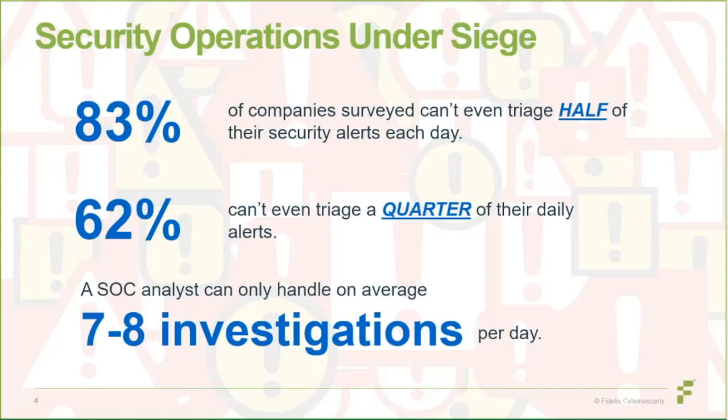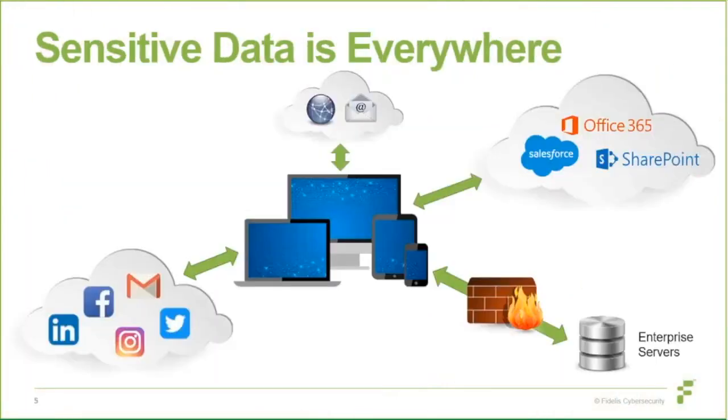These alerts that aren't triaged and investigations that are not completed can lead to bad guys going unnoticed while they steal and exfiltrate your valuable data. This is not a good situation.